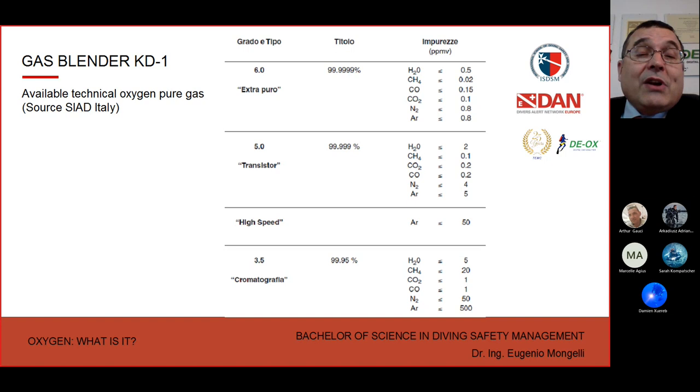So whenever you go to buy your oxygen, just be aware of which kind of oxygen you are ordering, and which kind of oxygen the gas provider is giving you. As I told you, if you are in Europe or in the US, we have good control, and we are quite sure that we buy good oxygen. But if you are in Thailand, Egypt, Malaysia, Indonesia, or other countries, it's not so easy to get good oxygen. So you must ask for the purity, the grade, and all this information if you want to be on the safe side. Okay, that is extremely important.